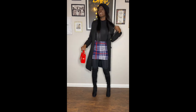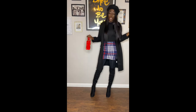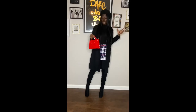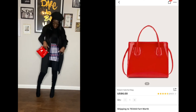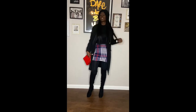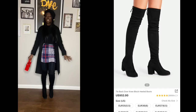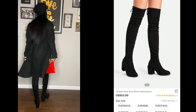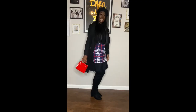So yeah, everything that I have on you can find on Shein. This hat, this jacket, this purse, this was really cheap. This jacket was cheap. This skirt, I don't think these stockings are on Shein, but you can find some black stockings on Shein, and so are these boots. Very simple, easy outfit. And it looks nice.